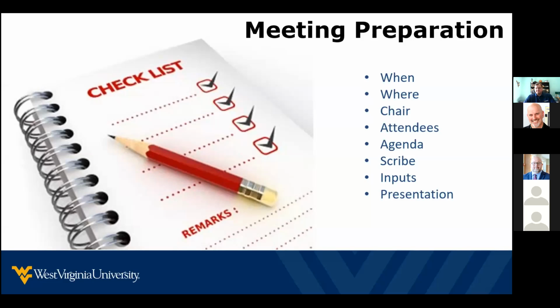So, meeting preparation. As with many aspects of a business, planning and preparation are very important to ensure an effective and efficient management review. Management reviews are intended to help you achieve maximum value from your management system, and they should be chaired by a member of senior management who has overall responsibility for the management system. Now, this is typically your organization's quality director or quality manager. Whoever this person is, they are accountable for scheduling, convening, leading, and reporting on management reviews.